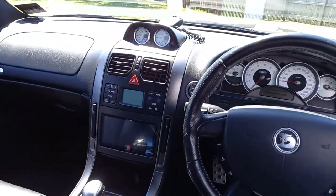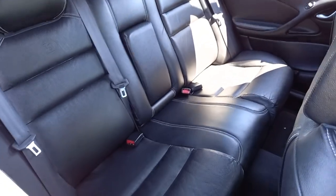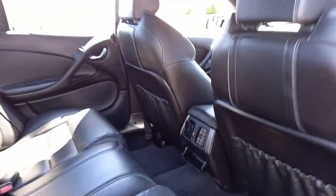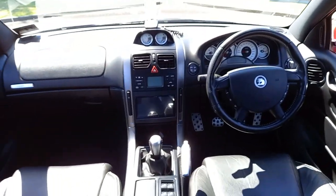Being an R8, of course, you've got those nice binnacle gauges, the nicer leather seats. Back here, these seats, you'd almost swear it's never been sat in the back. Honest to goodness. I'm sure it has, but it is just that nice. It is just that tidy.